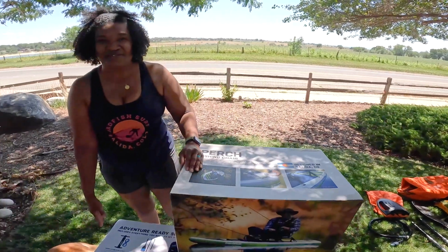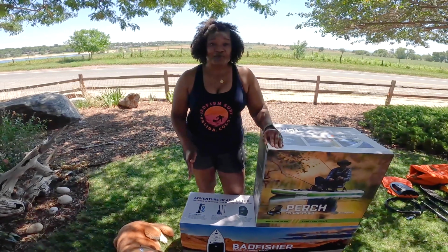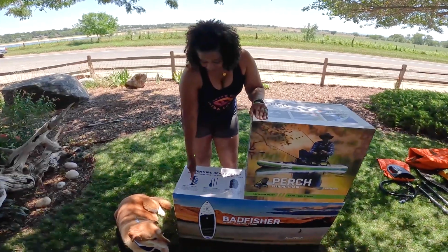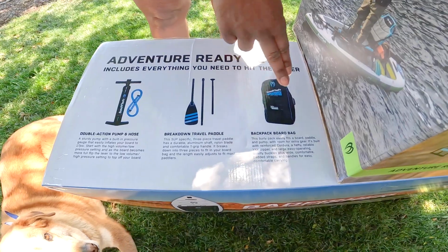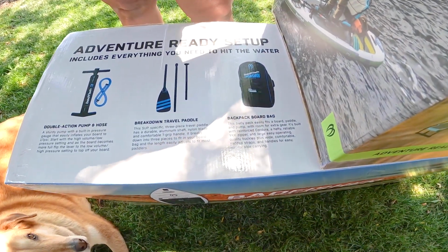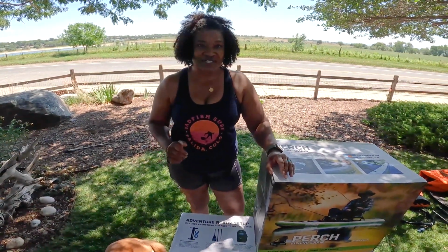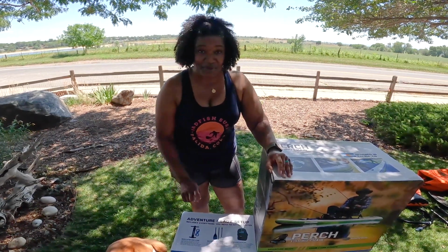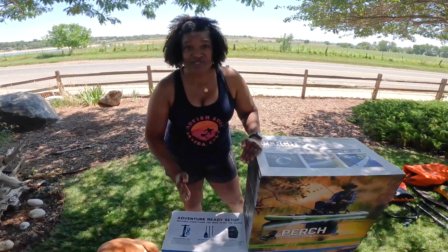So let me tell you about the Badfisher. Right out of the box, you get an inflatable stand-up paddleboard that you can take on rivers or lakes. It comes with a pump, a double action pump, a breakdown travel paddle, and a backpack board bag. Excellent for when you're hiking into a place or when you're traveling by air or car and you want to take your board and all of your accessories in one bag. This is a perfect bag. So right out of the box, you're ready to go stand-up paddleboarding.